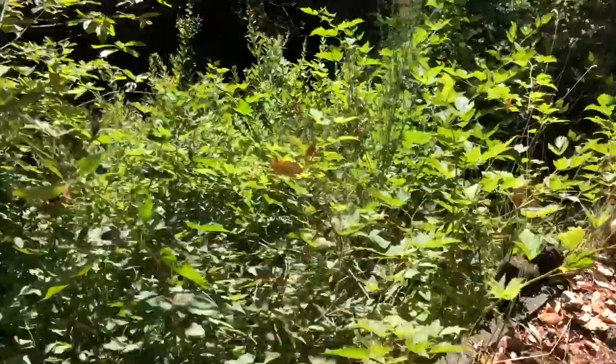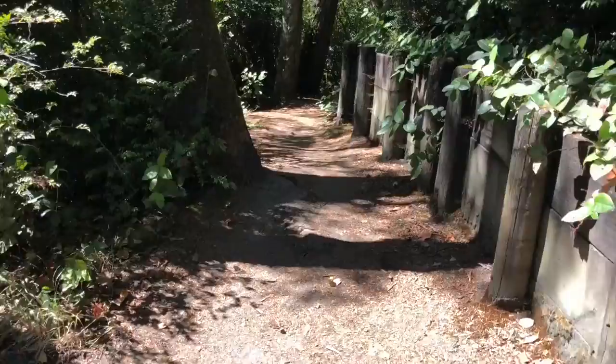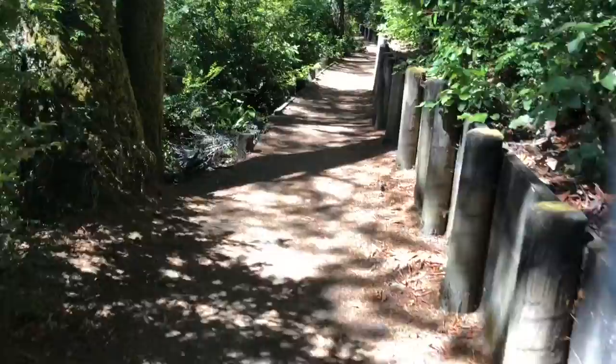Stream down there. So a day use permit here at the John Dellenback Trailhead is $5, and they have pay envelopes in the parking area with instructions on where to drop your pay off.